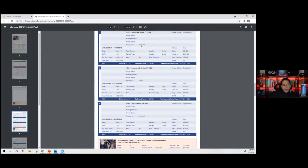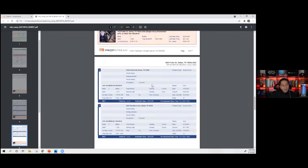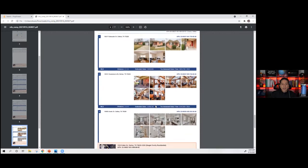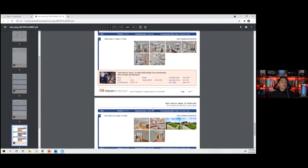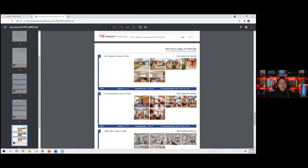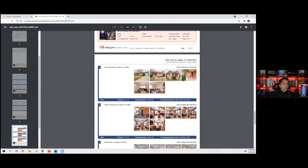So as you go down, we're going to show them a summary of each property. But we're also going to show them the photos of each property as well. That's the big but. Mr. Homeowner, that number 1 that sold for 290, I think your house could sell for 292. It's right down the street. But this is what that house looks like. Your house is nowhere near that, right?